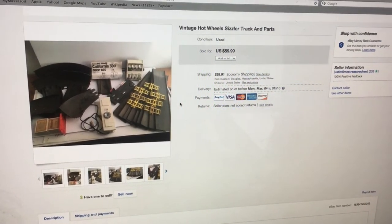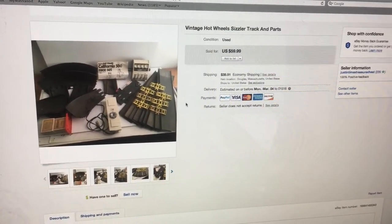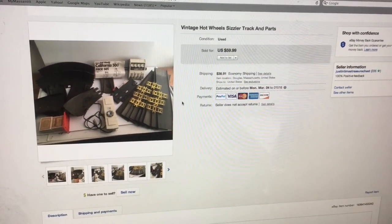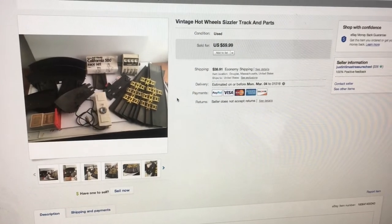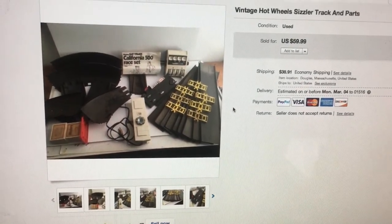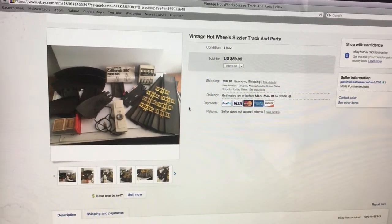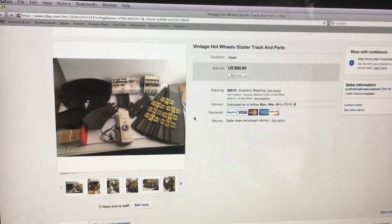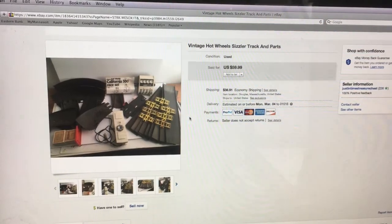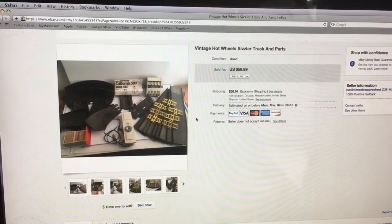All right, and the final sale of the month was the vintage Hot Wheels Sizzler track in parts. I had this in the back for a while, probably a year or two. I've brought this to the flea market and tried offloading it for like $20, no bites. So I just listed it at $59.99 with pretty expensive shipping, $38.91. And it sold pretty quick. I had 173 people look at it. I listed it on January 17th, and it sold on the 30th. No, it sold on the 31st. Yeah, good sale.